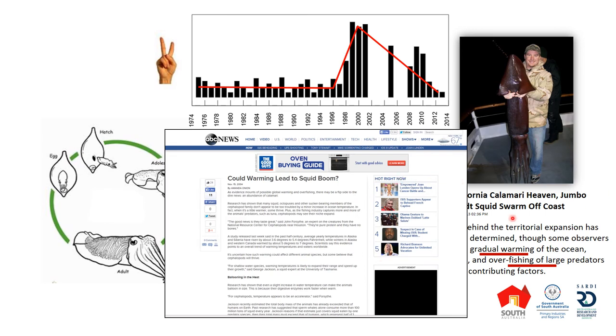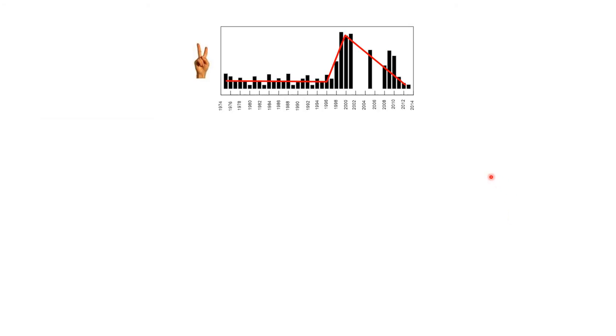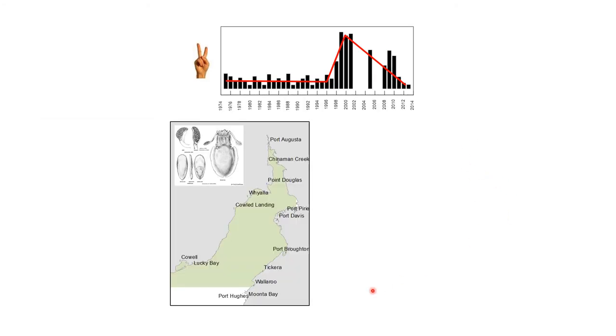So what came out of that too is that perhaps cephalopods in general could be the key beneficiaries of global warming. And we've seen that in multiple species around the world. But another interesting thing that was mentioned here was that the Californian Humboldt squid appeared to expand its territory or shift its territory. We thought maybe the same thing was happening with giant Australian cuttlefish.